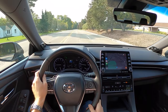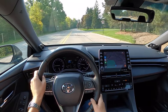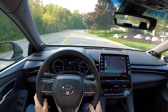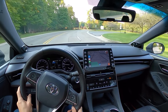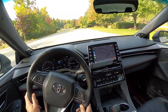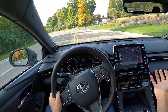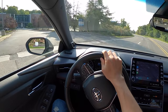This Avalon TRD, I think, addresses a lot of those, but you're paying a lot more money for one. Of course, you're getting a Toyota Avalon as a result, but personally, I would swing for a Lexus ES if you're in this price point and you want a more luxurious option from Toyota or Lexus. That said though, on its own, this Avalon TRD is quite good. It's definitely not as sporty as the Honda Accord 2-liter turbo with a 10-speed, but it has a V6, and the Accord no longer has a V6. So something to consider there.